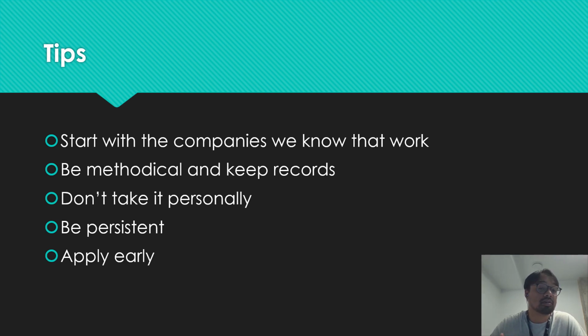Be methodical and also keep records. This is something that I consistently see people do, where they just say, yeah, I've applied to lots of companies. Keep your records, quality over quantity, and don't take it personally.